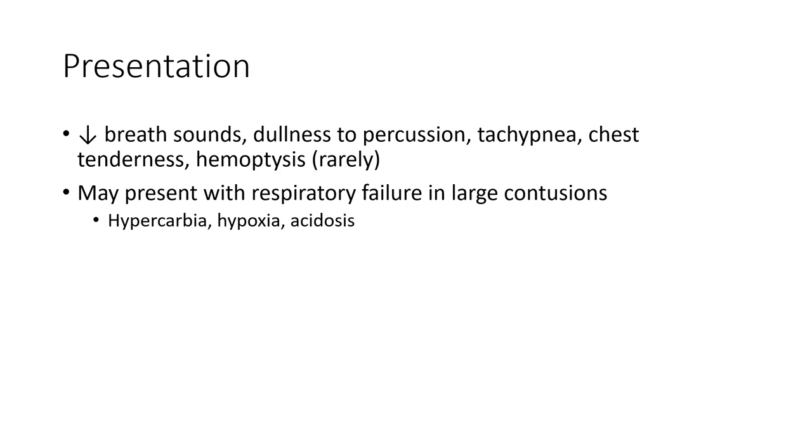Presentation: decreased breath sounds, dullness, tachypnea, chest tenderness, hemoptysis. May present with respiratory problems; with enlarged contusion, hypercapnia, hypoxia, acidosis.